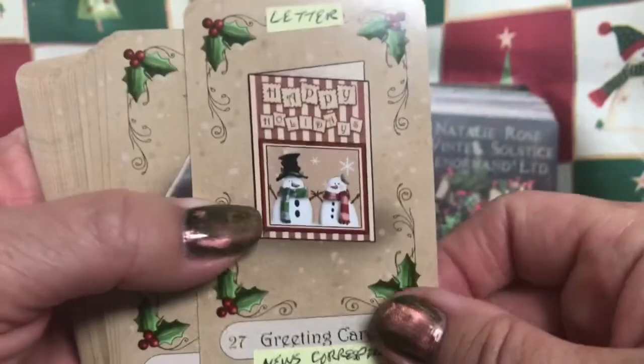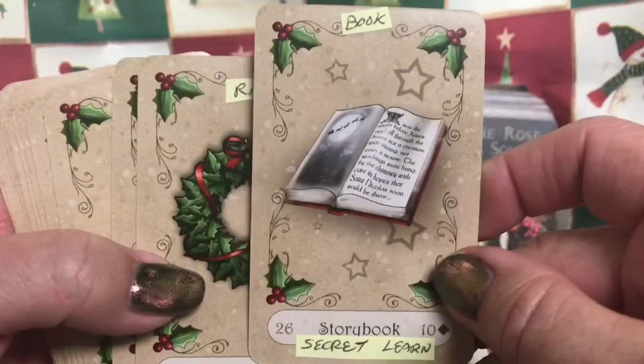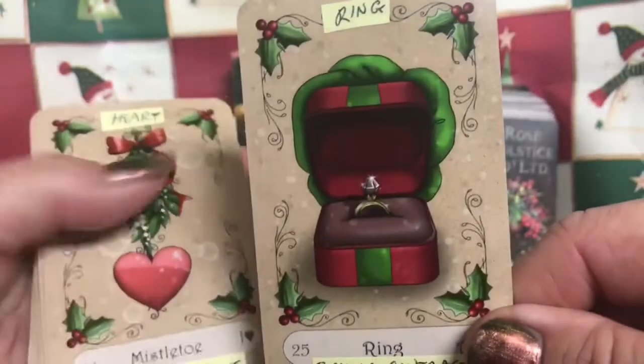So two male significator cards. Instead of the letter we have a greeting card. Book is the book, storybook. For ring we have a wreath. And we also have a more traditional ring card. You can use either one.